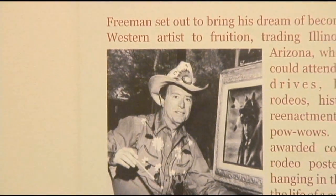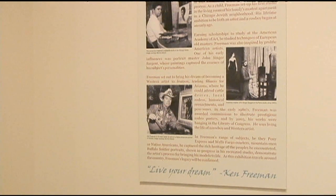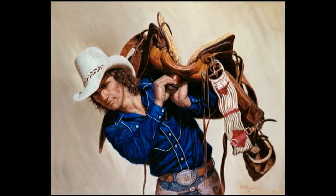Of course, one of the quotes that I found moving and that inspires you too of Ken's is "live your dream." He really considered himself a cowboy. He moved to Scottsdale because he wanted to paint cowboys and become a cowboy. He knew that he would also be able to really paint the West and the spirit of the West. Painting from experience, exactly. You have the passion, all of that, but you've also got to have the knowledge. You've got to live the lifestyle to know it.